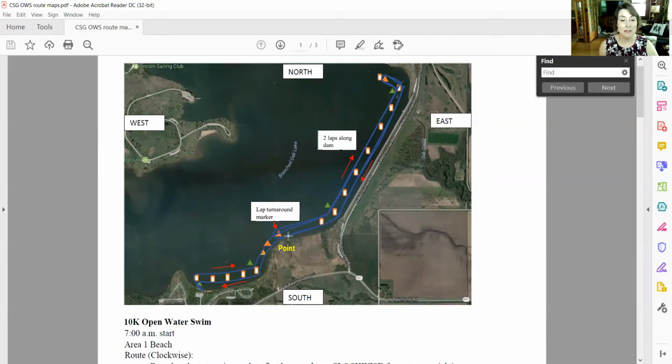So you're rounding this point and following the markers, kind of making a gentle right as you go around the point. But since you're going out, you should always be on the lake side because we're making a clockwise route. So you're passing that third marker, and then you're heading for the dam.